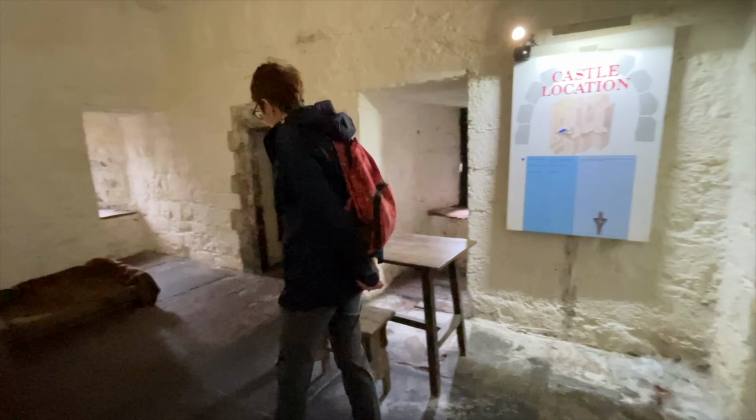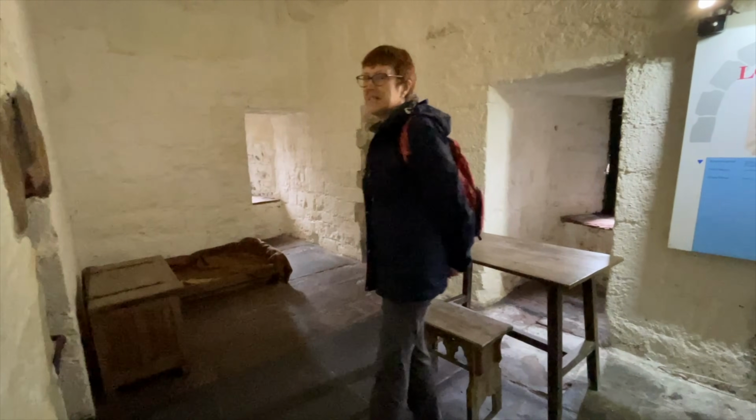Yeah. This looks to be in too good a condition to be the original portcullis. Somebody on the toilet. Where?